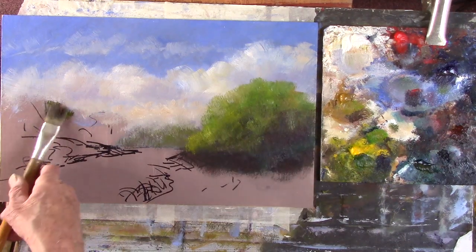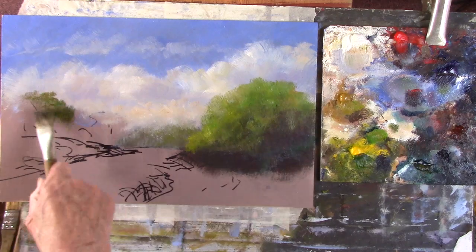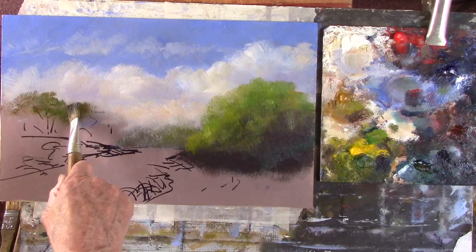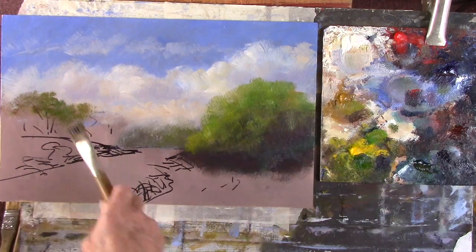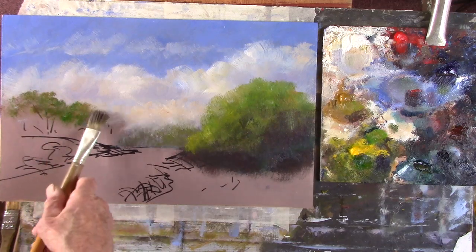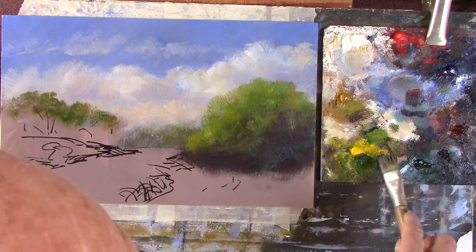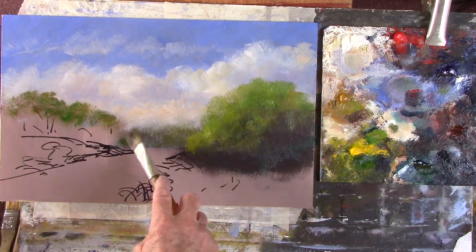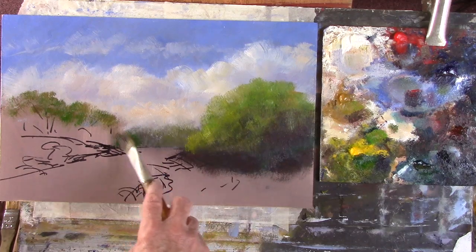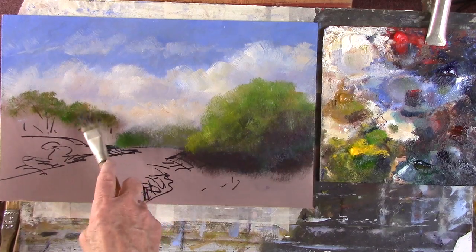Right, okay, let's get a different sort of green because we're on the other side of the river. Well, we're getting some good bit of dark in here that we can counter change against with that lovely yellow. Lovely green.